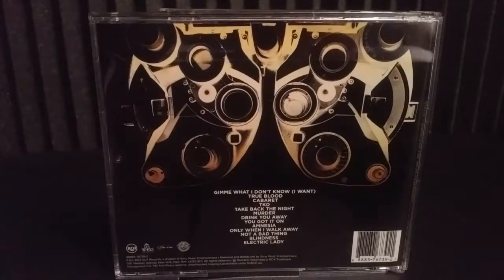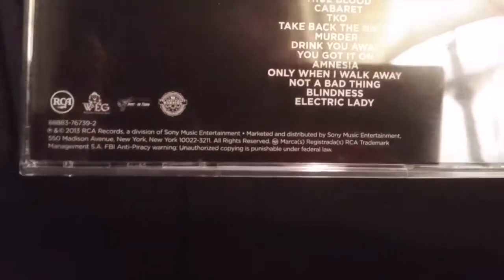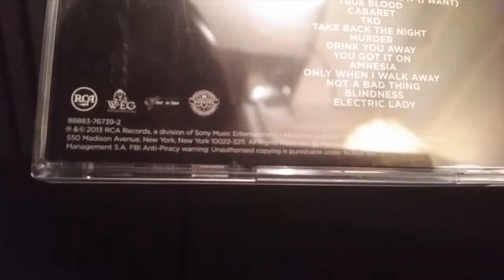Then at the bottom, over the black background, just underneath this optometrist tool, we have each one of the tracks to the second disc of this project, listed in white, plain text. We also have the RCA logo, also in white, in the left-hand corner right here, as well as more text for label credits and legalities, things of that nature. FBI warning, telling you not to steal it. And there's some other logos right there that I'm not super familiar with.